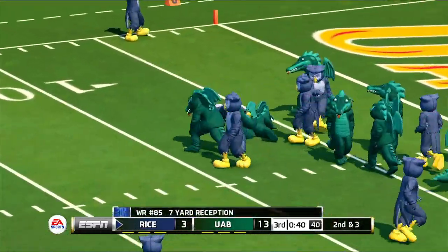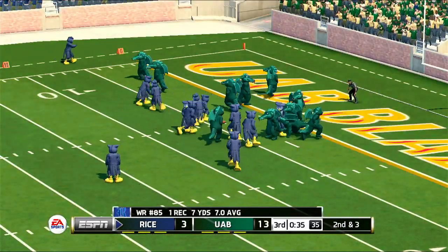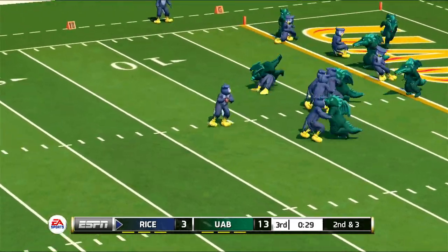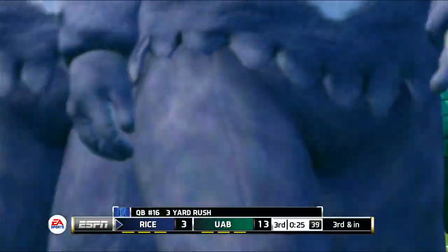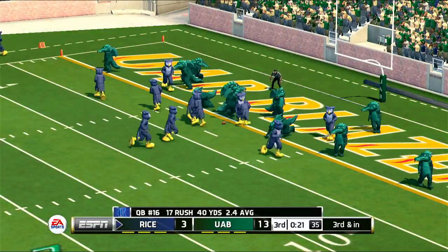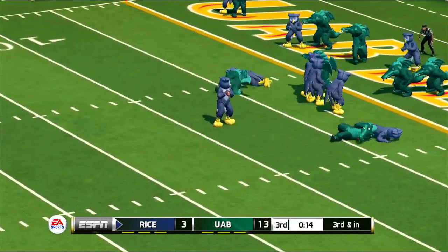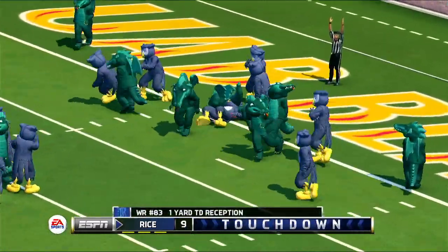He's taken down around the 4-yard line. That's a gain of 7 on the play. That'll bring up second and 3. He's scrambling. He's tackled around the 1-yard line. They come out in a 5-wide set. Quick strike to the receiver. Touchdown.